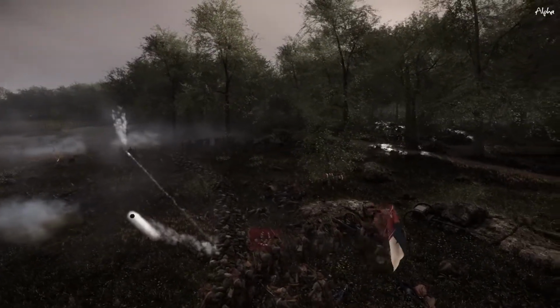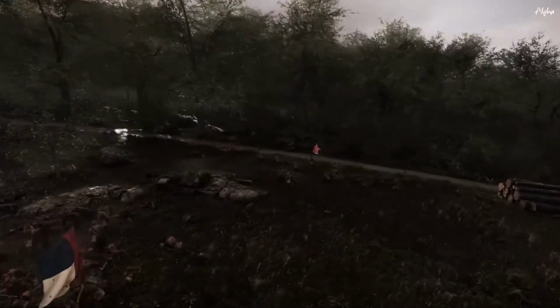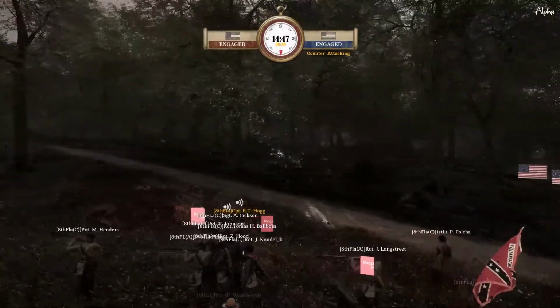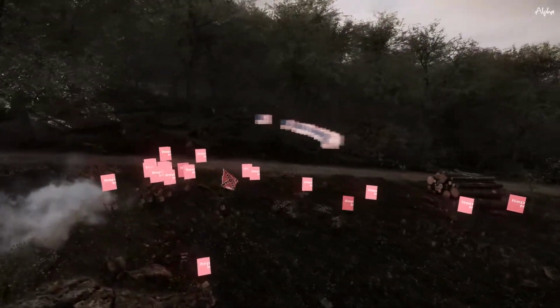Both American flags laying on the field. Ooh, artillery coming in. And a large volley from the 52nd. 8th Florida coming up to help defend. They're going to have the 51st on their right-hand side. And in behind them, they're going to have to be careful here. 51st sneaking up in behind them.